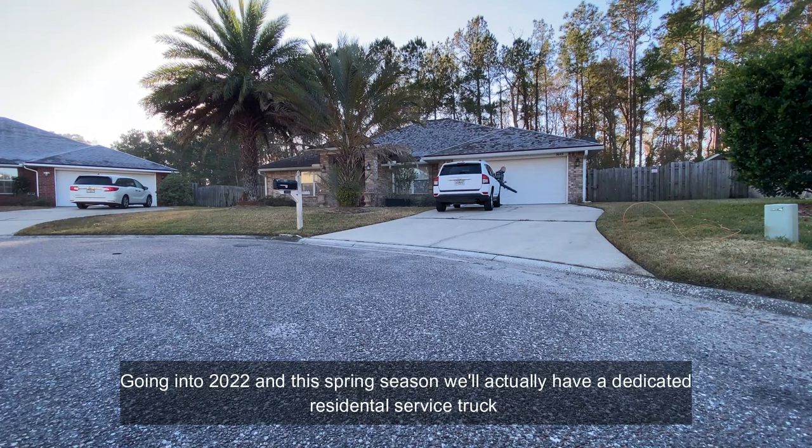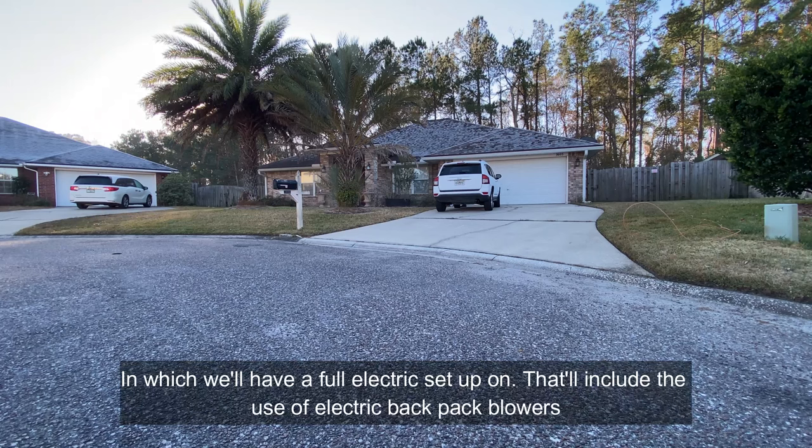Going into 2022 and this spring season, we're going to have a dedicated residential service truck, which we're going to have a full electric setup on, and that'll include the use of electric backpack blowers.